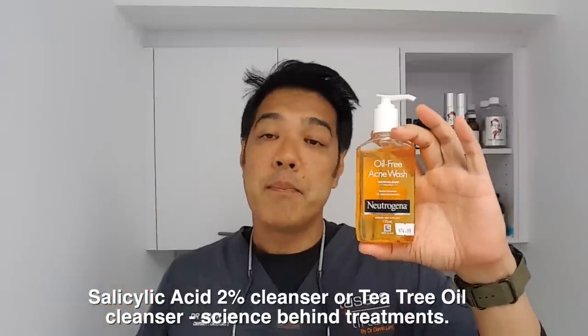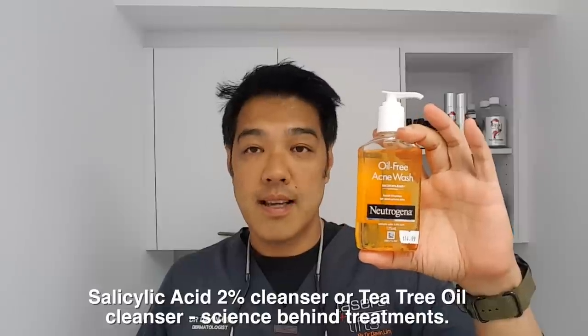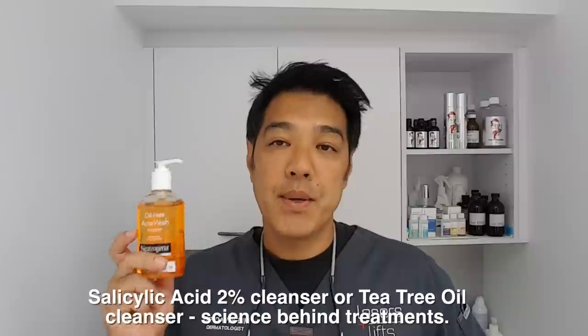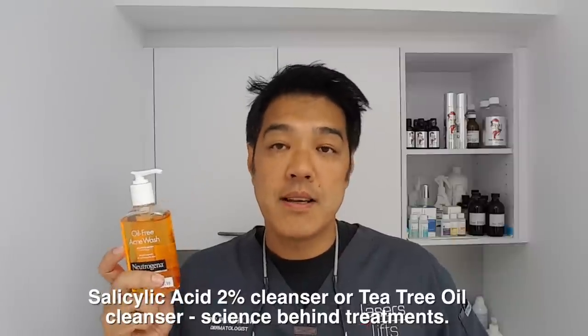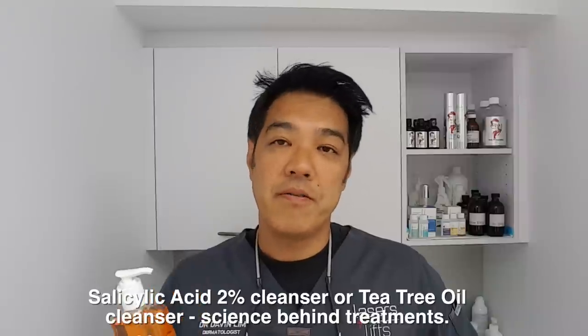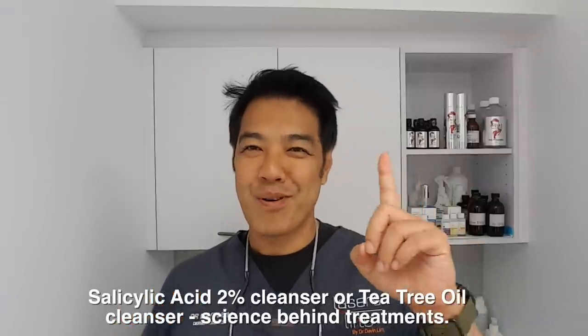So you have to use a gentle cleanser, but also an active cleanser. One thing which I like to tell patients is to actually use one of these. It's called Neutrogena Oil-Free Acne Wash. It contains a lipophilic, in other words, it actually goes straight to the oil gland, beta hydroxy acid or salicylic acid. So one of the cleansers you can use is a gentle BHA, nothing more than 2% salicylic acid. You can also use tea tree oil because that is also lipophilic. So that's number one, proper cleanser.